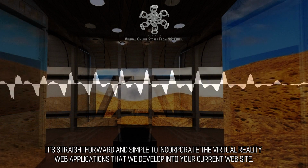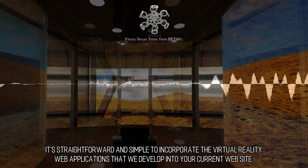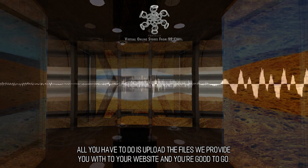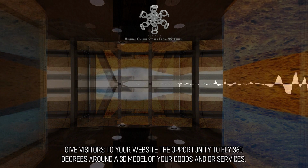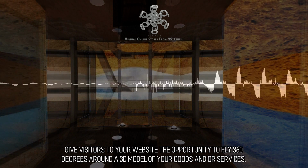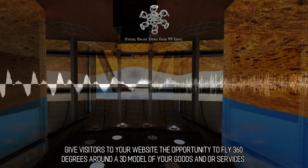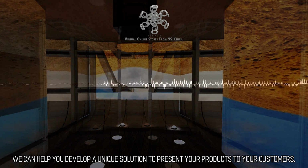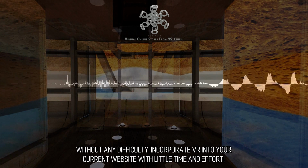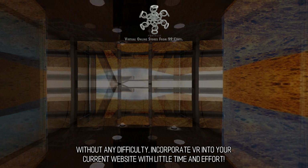It's straightforward and simple to incorporate the virtual reality web applications that we develop into your current website. All you have to do is upload the files we provide you with to your website and you're good to go. Give visitors to your website the opportunity to fly 360 degrees around a 3D model of your goods and/or services. We can help you develop a unique solution to present your products to your customers. Without any difficulty, incorporate VR into your current website with little time and effort.